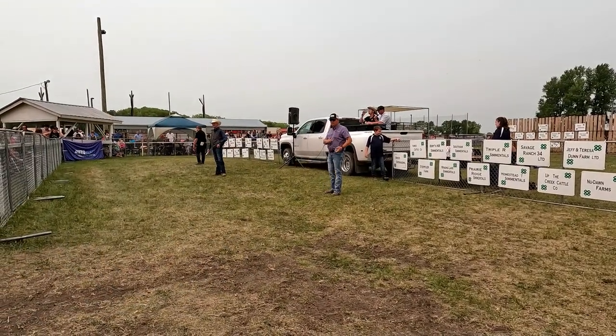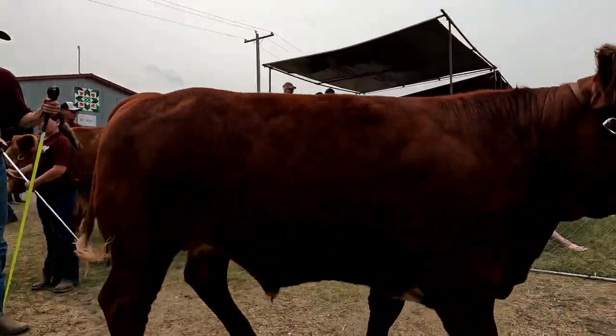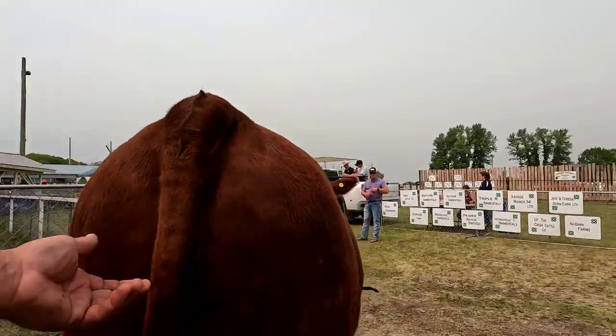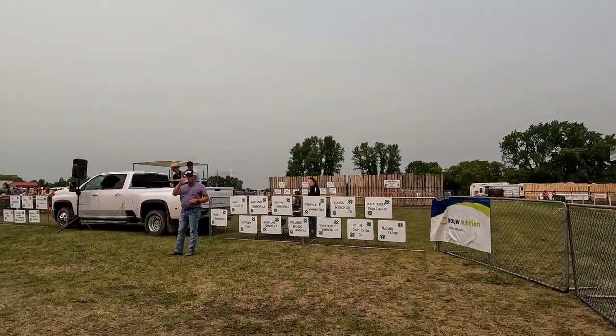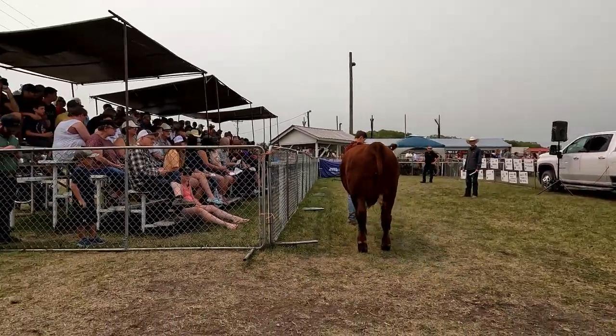Okay, now we're moving into the Elm Creek 4-H Beef Club. Red, white-faced steer coming in here. This is one of my favorites. This is Beckton Brewers. He's weighing in at 1408, 2.71 average daily gain on this steer. Wow, what an accomplishment. This is tag number 6.